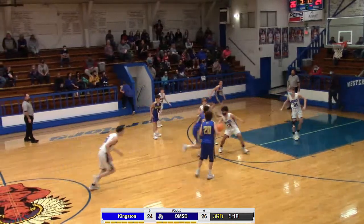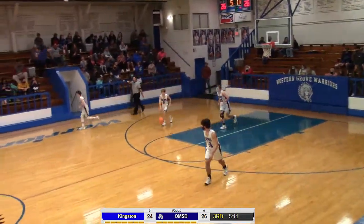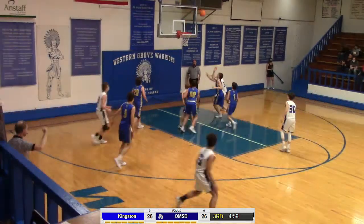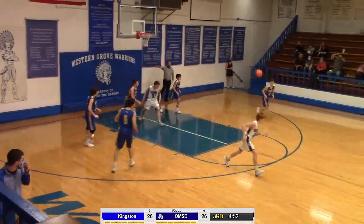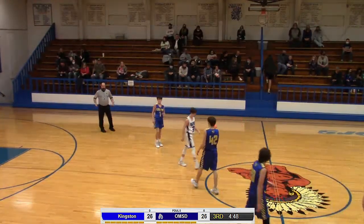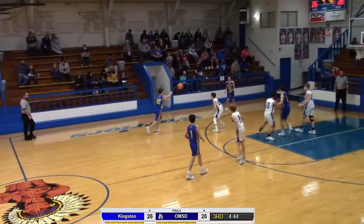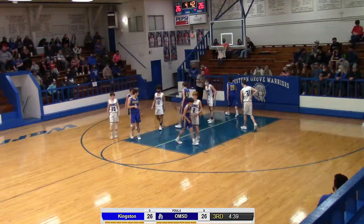Baker tries to steal that one, tipped back out of his hands. Humphrey gets it, and it goes across to Woods. Kingston ties it up. Baker with it out top. Driving in, gets it to Fields. Little off the mark there. Collins gets it, spins, and it's rebounded by Woods. Woods gets it to Humphrey, and we've got a blocking call. Woods from the corner. Little off the mark there, and it's going to go out of bounds on Wiseman.